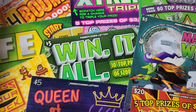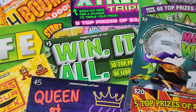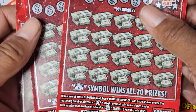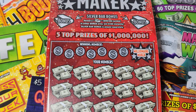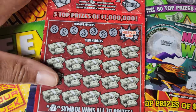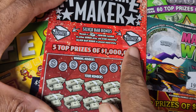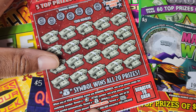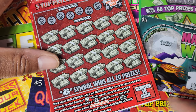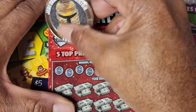All right, that's okay. Next up, I got three of these Millionaire Maker tickets. I don't play these very often, and I don't have a great track record on these. These came from the Wawa in Nottingham in case something happens, because I did just have a humongous win just now. My third claimer of 2024 from that same place. So we're looking for a stack of cash up here to win 100 bucks. Get a match on this number, wins $1 million. The money bag is a win all, and the star symbol is an automatic win. Odds on these are 1 in 3.45.